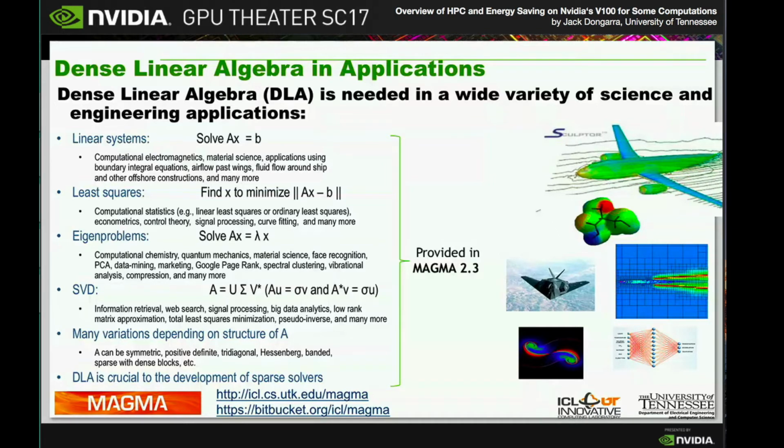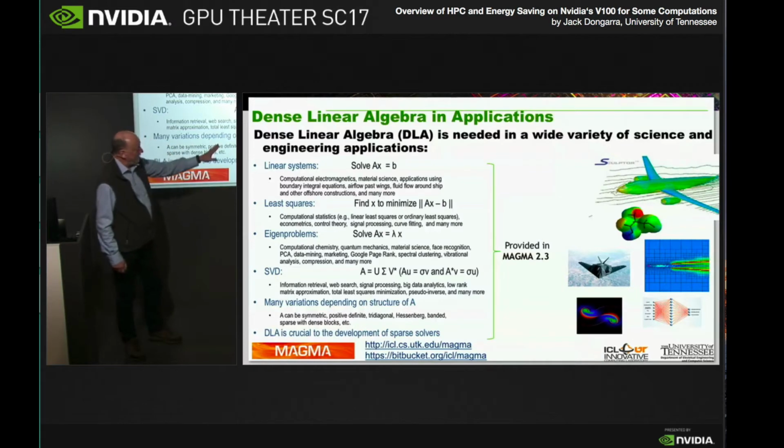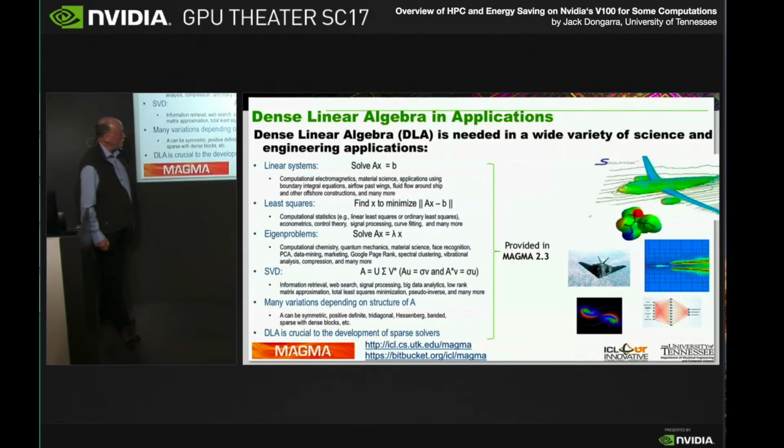So I want to talk about some linear algebra software. We have a package called MAGMA that we're developing that runs on GPUs, specifically designed for that. And it solves linear systems of equations. It does least squares problems. It does eigenvalue problems, singular value decomposition. And that's available today for solving dense matrices on the accelerated platform.